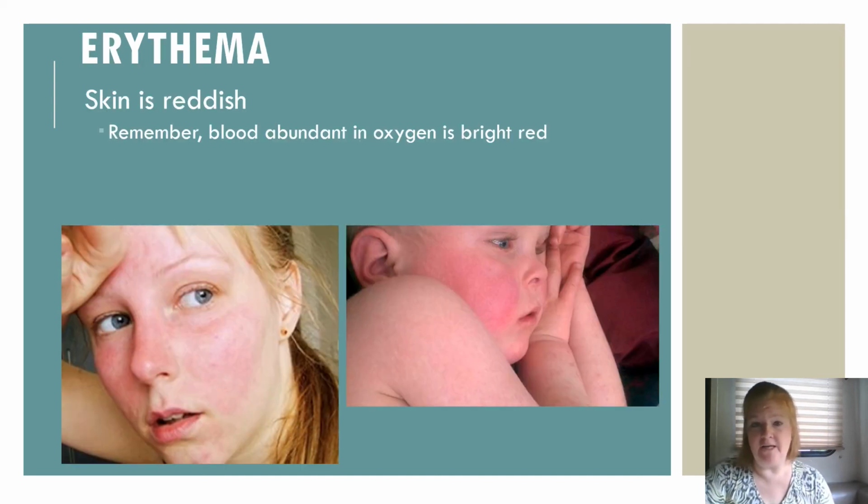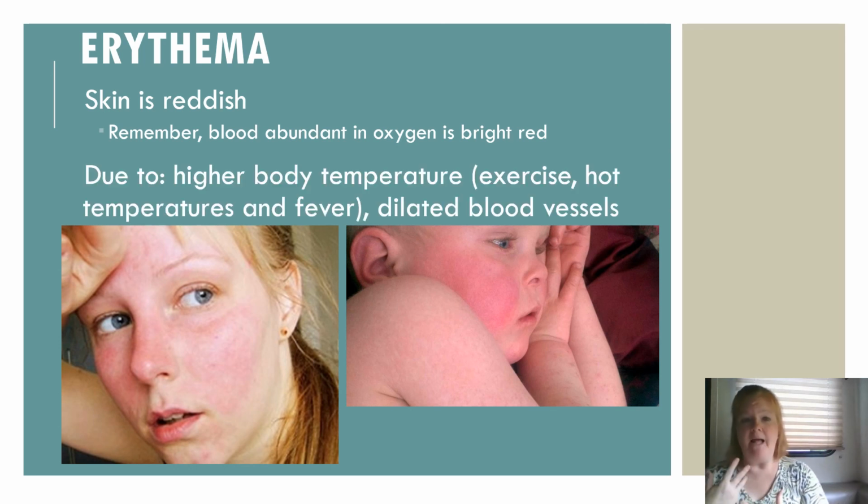Erythema, on the other hand, is where the skin is reddish. Remember, blood abundant in oxygen is bright red. And this can be due to higher body temperatures from exercise, just being hot outside, or fever. And the blood vessels get dilated.